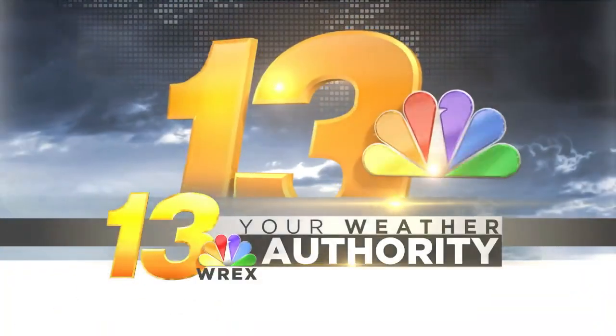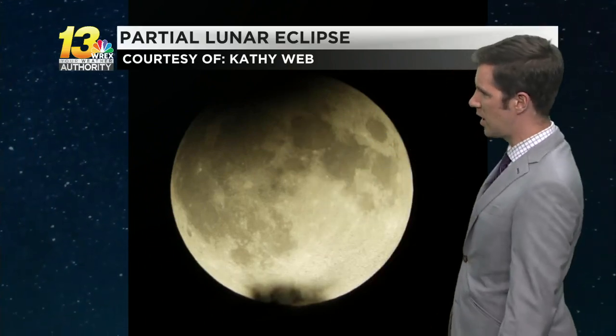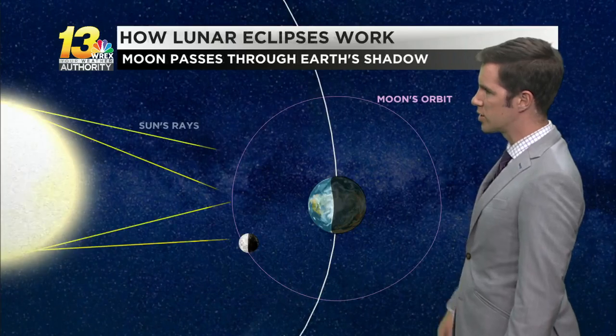The partial lunar eclipse just wrapped up a few minutes ago. If you didn't get a chance to see it, this is kind of what it looked like. There was this little smudge that kind of ate into the top of the moon, as the moon went into the Earth's shadow by just a little bit, which is why it was a partial lunar eclipse. Thanks to all the viewers sending in those gorgeous photos so far.